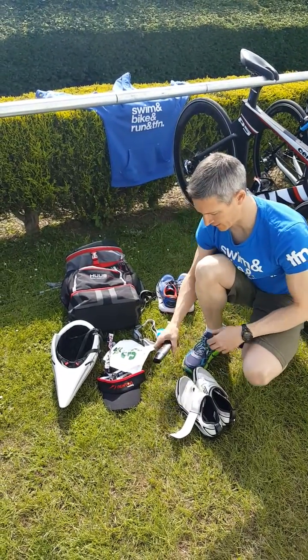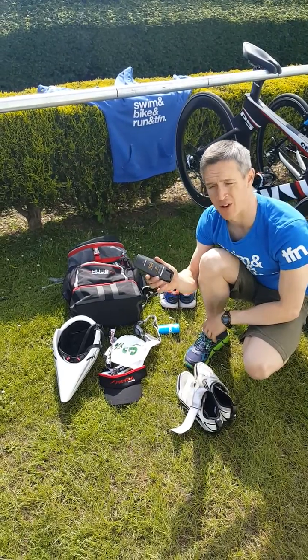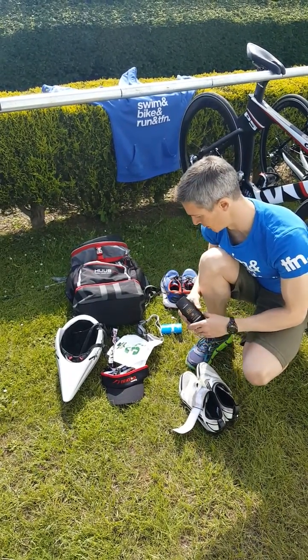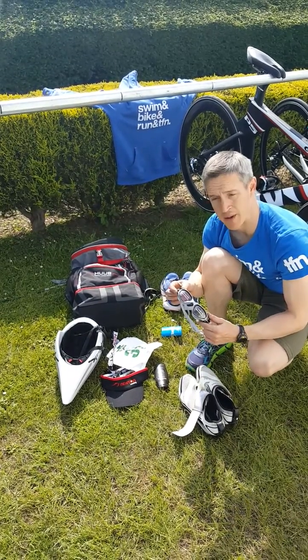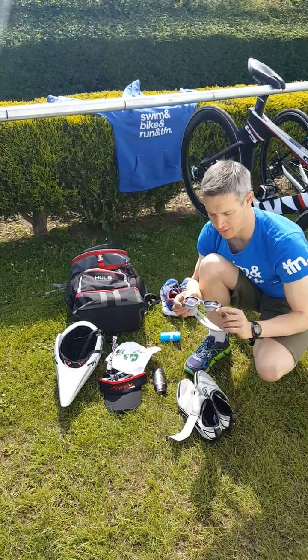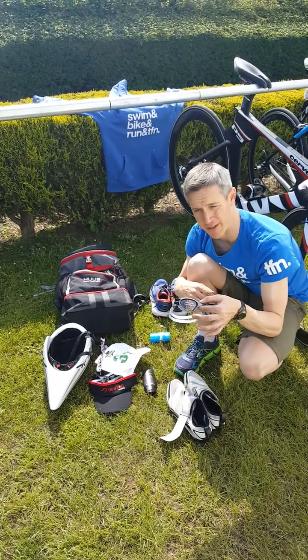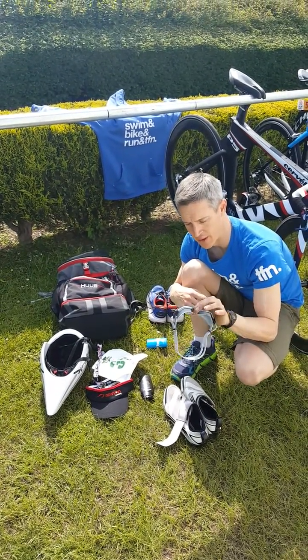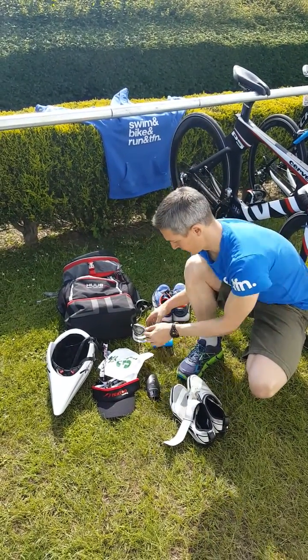On a lovely day like it is today, at half outlaw, sun cream's useful to remember, especially if it's a half Ironman or an Ironman, you don't want to get sunburned. Goggles for the swim. Again, just think about the weather conditions. On a sunny day like today, are you going to be swimming into the sun? In which case it's nice to have photochromatic ones like this, which will change to the dark. But more importantly, just make sure it's ones that you know work and that don't leak.